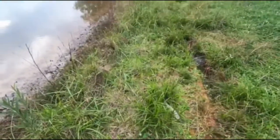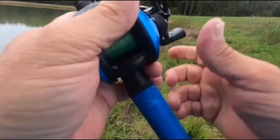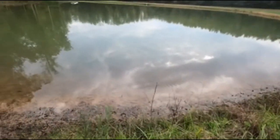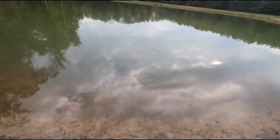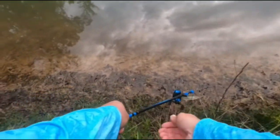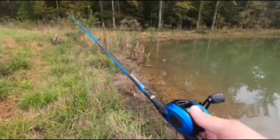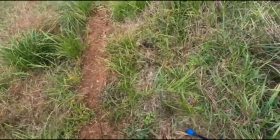So, that's a gar. You be still, fella, I'll get you back in the water. Peace, bird. He's just a fish. But they will tear you up. Big ones will, man. They'll tear you.